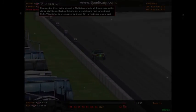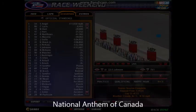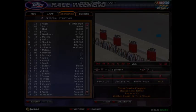Callum Lucis comes home second. And third is actually going to go to Noah Hart, who just got by his younger brother, Jacob. That's the kind of run Noah needed, as he's just got to get through this chicane one more time. And Noah Hart is going to come home third. We're going to take you down to your full finishing results. So Sean Angel wins the race. Second place goes to Callum Lucis. Third to Noah Hart.